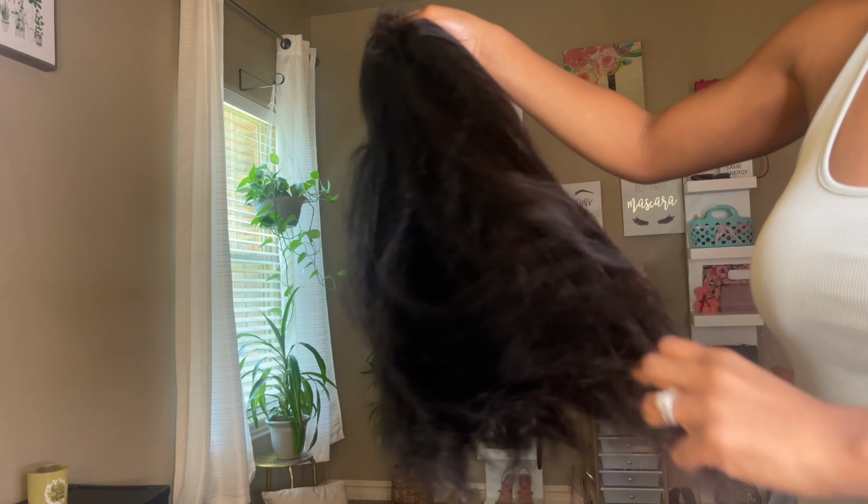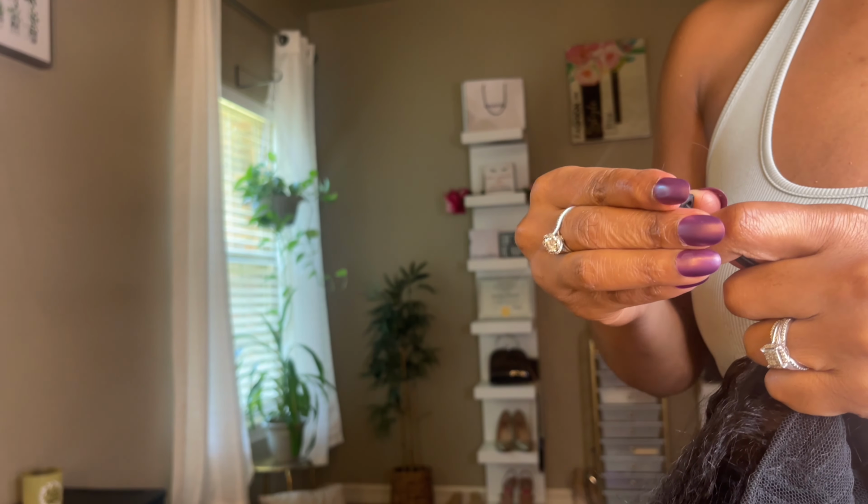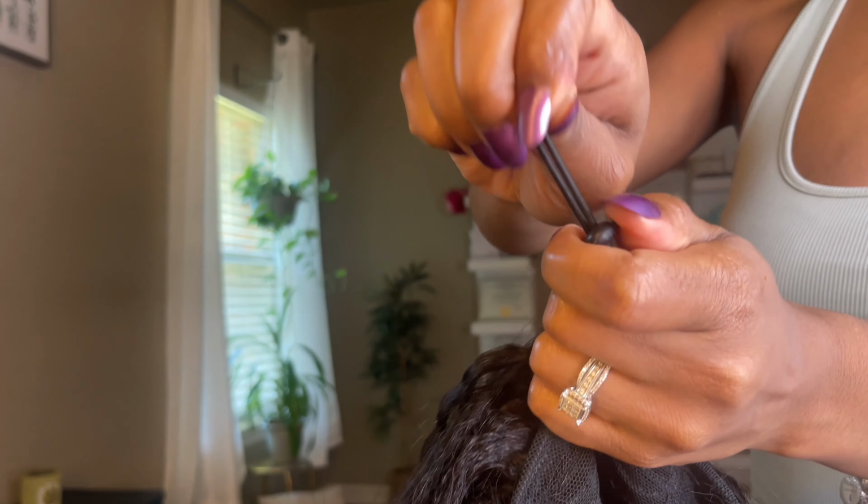So this is a half wig that comes with a lace. It's 18 inches. It comes with a drawstring and an elastic band along with combs. This unit is a kinky straight texture. It is 18 inches and it basically imitates natural hair, and I really, really love that.